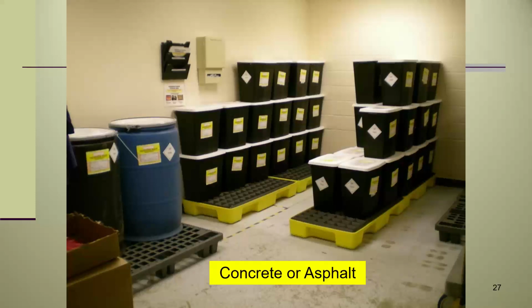Here's an awesome example of storage on an impervious surface. Not only does this facility have its hazardous waste on a concrete floor, but they went a step further by putting the containers on spill containment pallets.